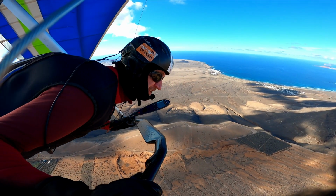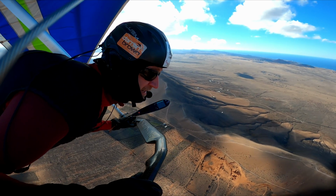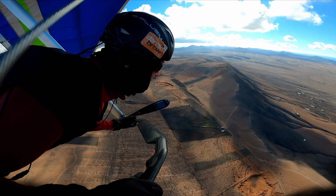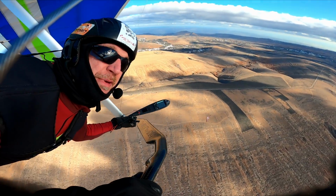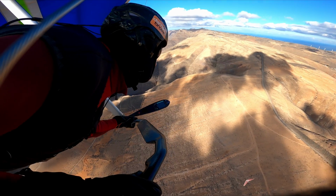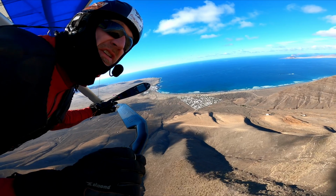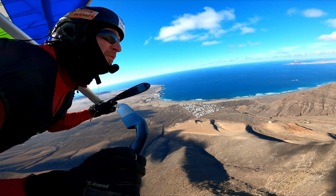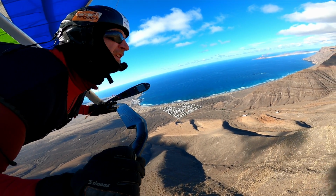So I mentioned yesterday about this glider having a left turn in it, so I did tweak it. It's definitely better than it was, but I still think it's got a bit of a left turn. I'll assess that more during the flight. So, as you can see, we've moved a little bit further along the cliff now, towards the big cliff.